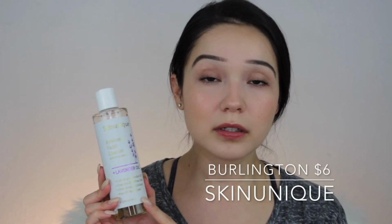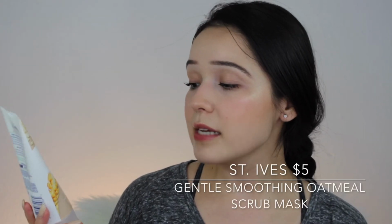This is gentle, organic. I got it in Burlington. They had different ones. I just really like the lavender oil lately. The other one is the St. Ives Gentle Smoothing Oatmeal Scrub Mask. This one is super duper gentle. It actually exfoliates without scraping your face off.